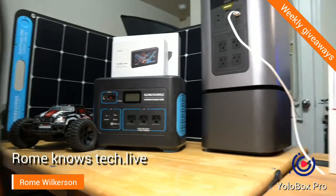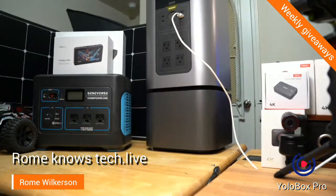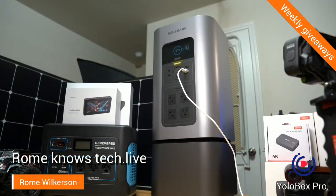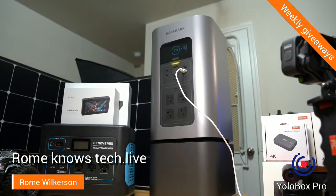And then right next to it is the Home Power 2 Plus. So let me tilt this camera back a little bit so you guys can see the full height of this device. You can see it is like three times the height of the Home Power 1. Now, this one is a 2,200-watt battery. It does have a 4,400-watt surge. When it comes to the power out ports, you have four AC ports, and you have five DC ports. So you have two USB-Cs, two USB-As, and you also have the 12-volt plug as well. And then, of course, on the AC side of things, you have four of those 100-watt AC plugs.